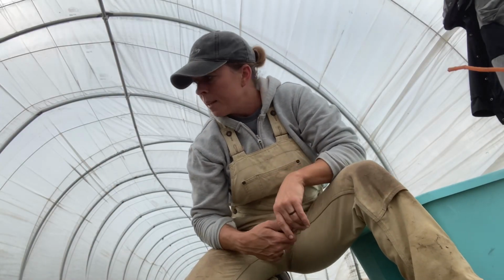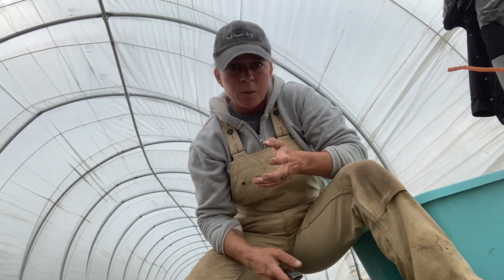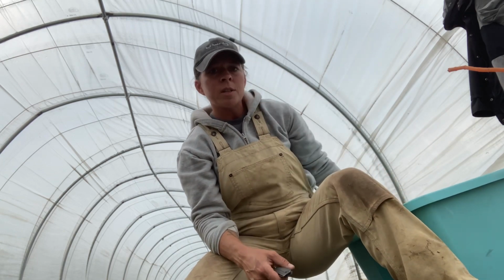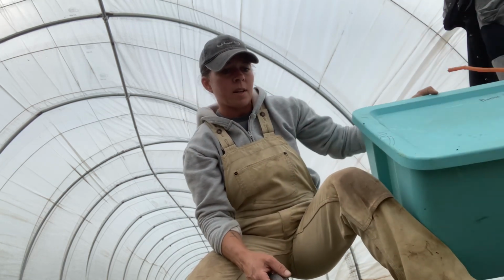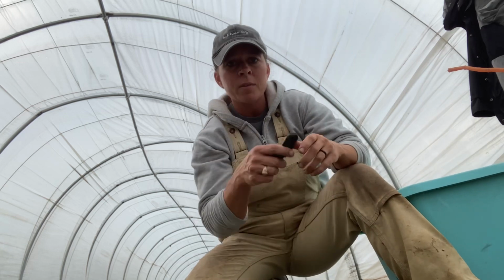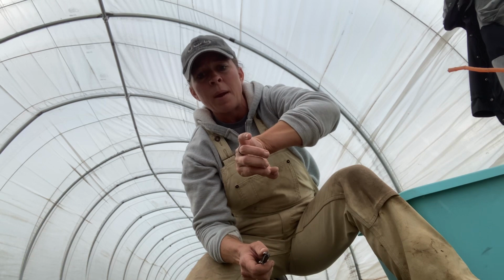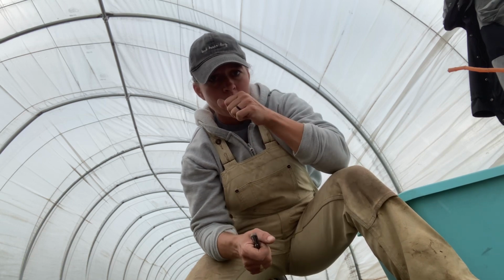All right, I'm in the 100-foot tunnel. I kind of briefly went over harvesting lettuce in here. I've got my harvest tote. This is where it all goes as I'm cutting, and I've got my harvest knife, and I'm basically just grabbing the lettuce kind of by the base. I don't want to cut all the way down to the root.